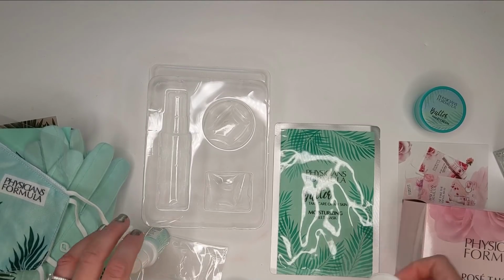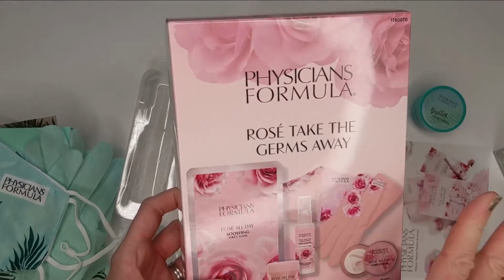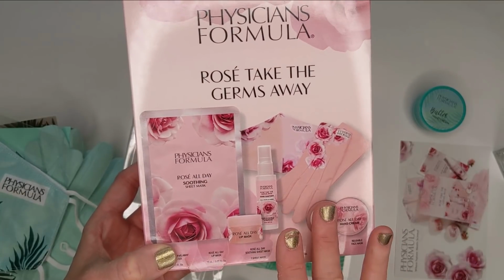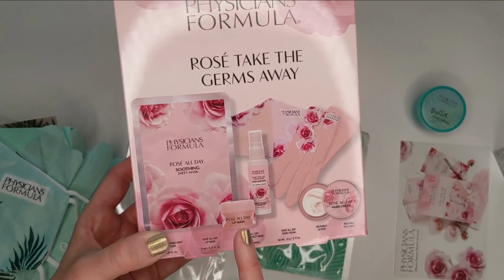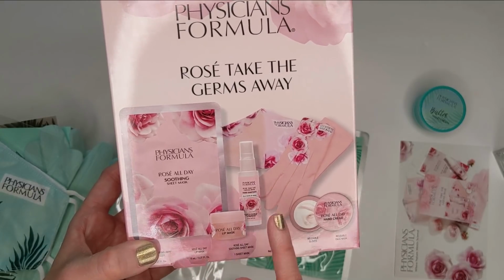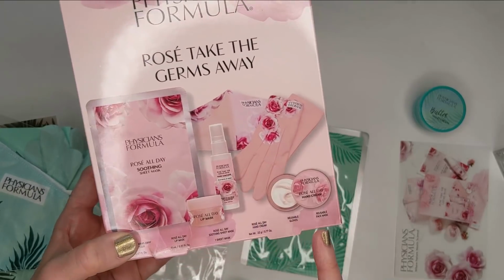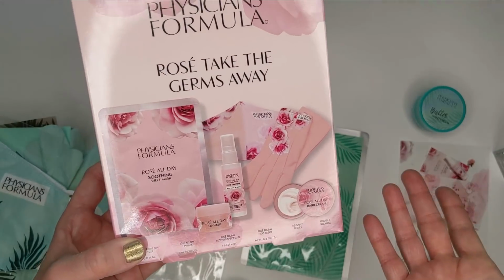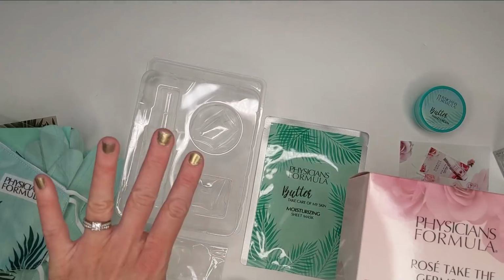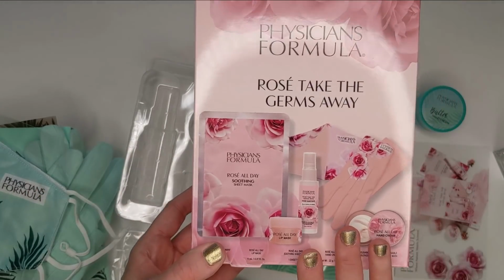And then the other kit, I don't even know if I should open this whole thing because it's basically the same thing, but it's the rosé version. So you have the sheet mask again, the rosé lip mask. You have a hand sanitizer also, the mask, the gloves, and then the rosé hand cream. So it's the exact same thing, just a different scent. I guess if you don't like the scent of the butter collection, there's a rose option as well.